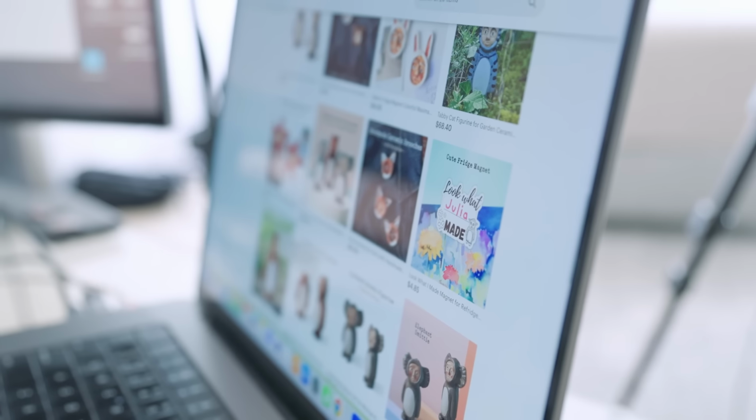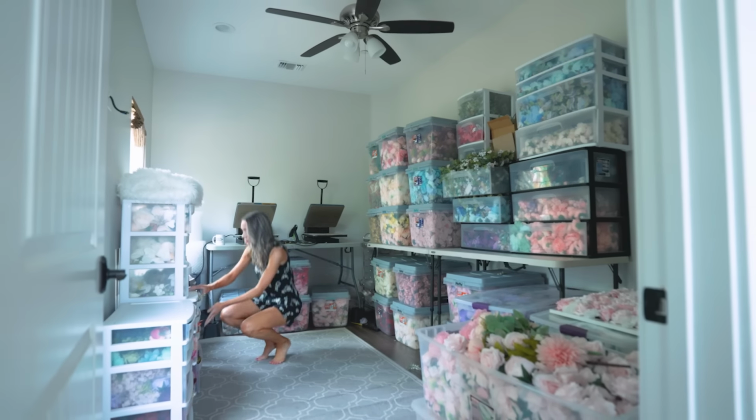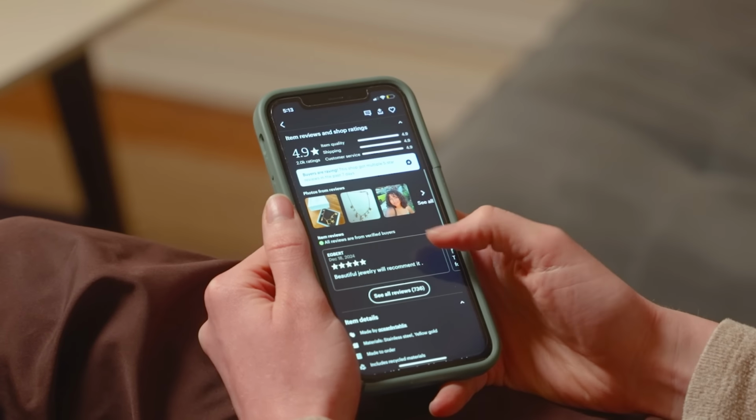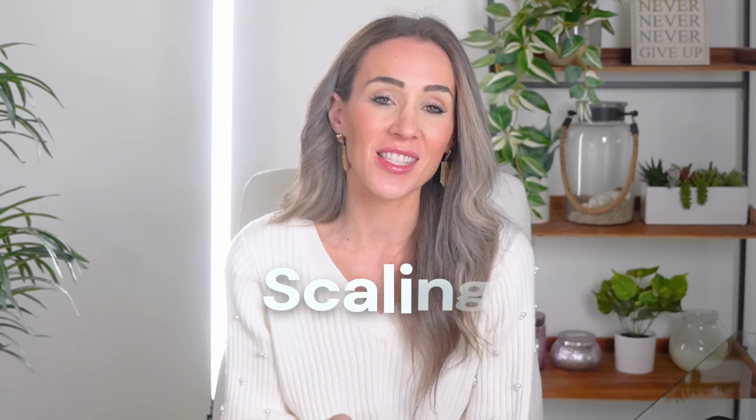I also know which products are not worth your time because I coach in every single category on Etsy and at every revenue level on Etsy. And today I wanted to compile everything I've learned about getting traction the fastest on Etsy by sharing what I would sell if I started over in 2025. I'll give you 3 things: your customer first, then your product mix, and then your scaling strategy.